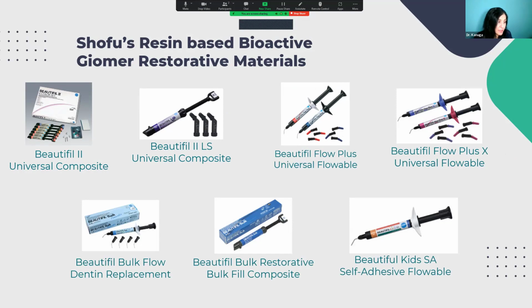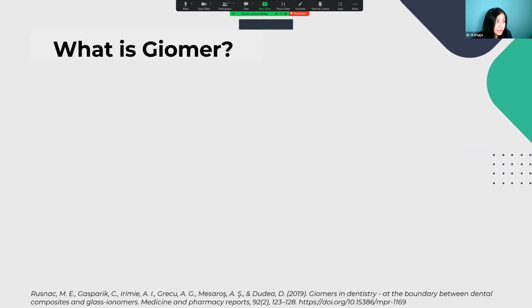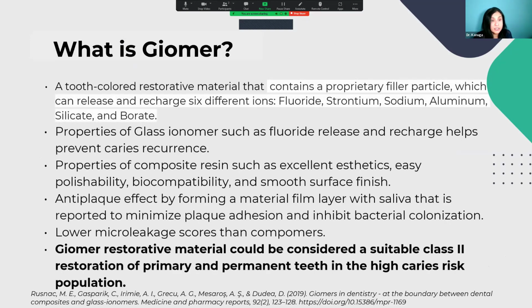I've had the experience using majority of these products and on a long-term basis, and have a lot of successful cases. Let's look at what is Giomer. So Giomer is a proprietary filler particle which is engineered by Shofu Dental. We will be going through the properties in the subsequent slides in greater detail. But the bottom line is, because of the well-studied and clinically tested and proven reasons, it is the material of choice for class 2 restorations of primary and permanent teeth in the high caries risk population, which happens to be over 90% of the patient population in a pediatric dental practice.